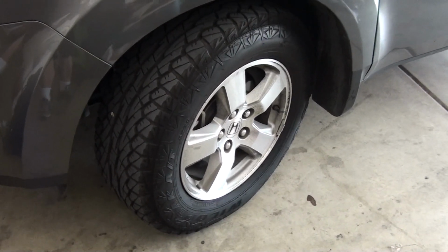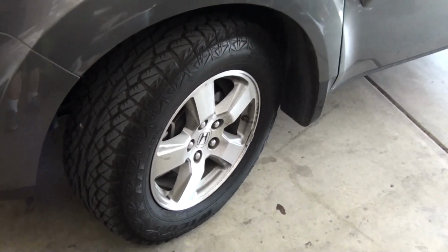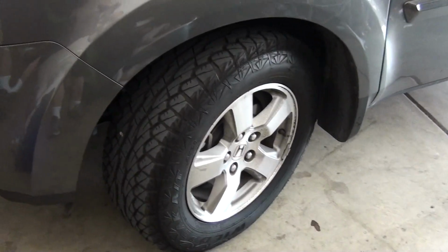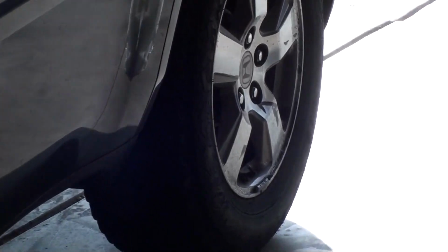I put a little over 3,000 miles on them, and I've gone to the snow once. We went to Big Bear, and it did fine, for being on the road. We didn't do any off-roading at Big Bear, just on the road. But it was really cold, and there was a lot of sleet on the ground, and it didn't slip at all.